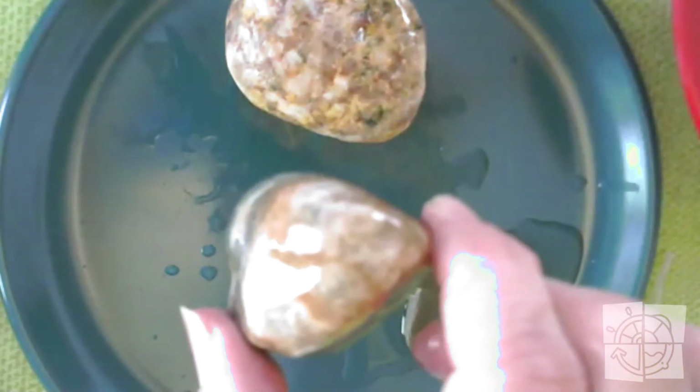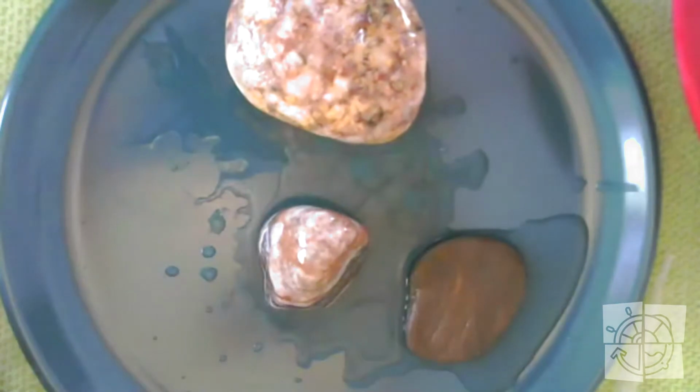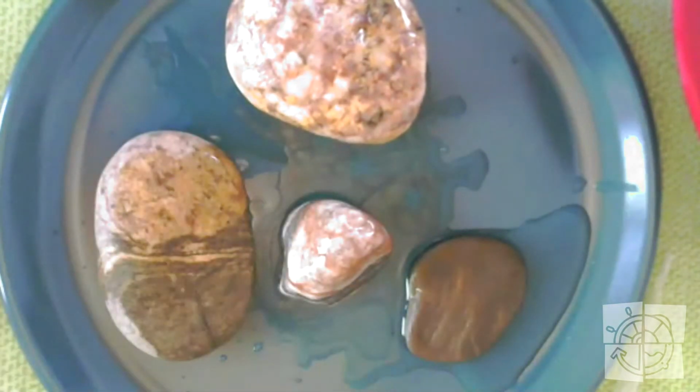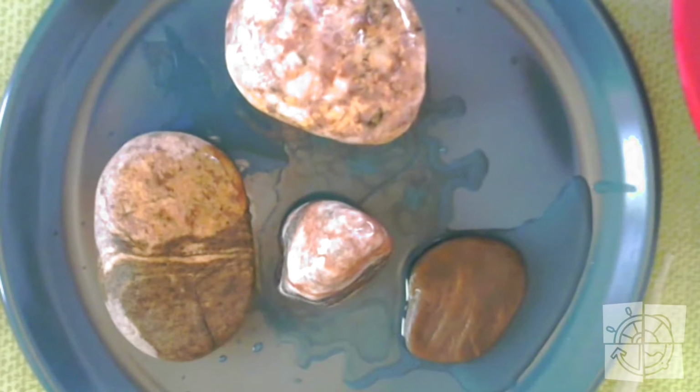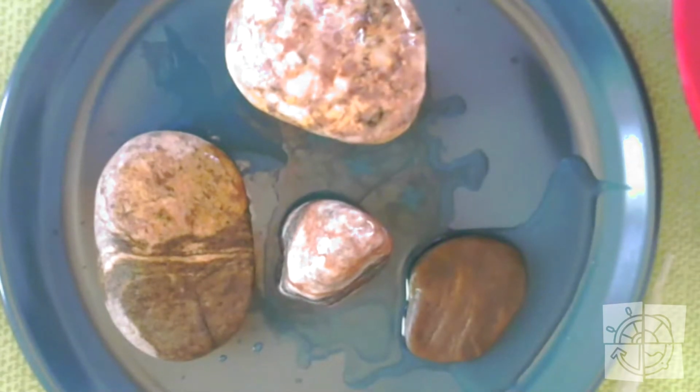Look at the layers on this one. When I hold it to the camera, there's the top layer. And then I turn it to the side. You can see the layers. So interesting. I just love looking at rocks and trying to determine what has happened to that rock. How did it form? And so that's what we're going to talk about today. How did these rocks form and what kinds are they? These are all different kinds of rocks. So I'm going to change the camera back to FaceTime and we're going to look at some other things. Here we go.